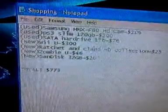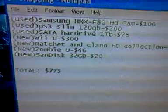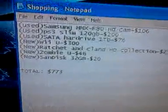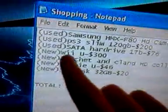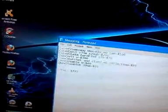For retail, it's like $40, I believe, at your local game store. Followed by Zombie U, which I heard is a very good game. I'm going to try it, and that's $46 right there. And last but not least, the SanDisk, it's a little bit of a tongue twister. The SanDisk 32GB card for only $20 new. Now, you're probably going to guess where this comes in with the Wii U. As you guys know, the Wii U is upgradable. In retail, the Wii U is obviously $300 for the 8GB, but for the 32GB, it's $50 more, basically just a capacity difference. That's the only difference.